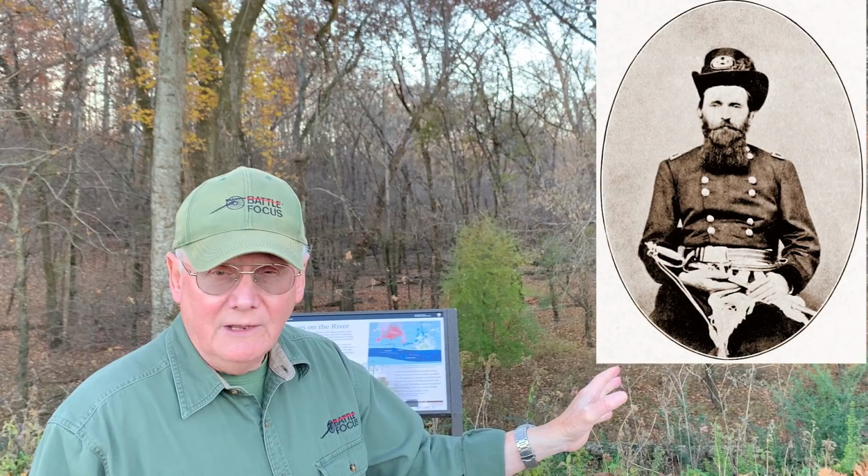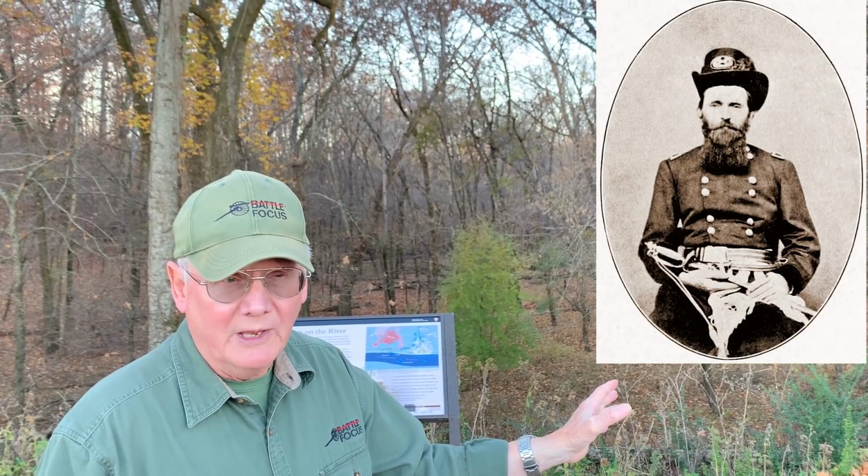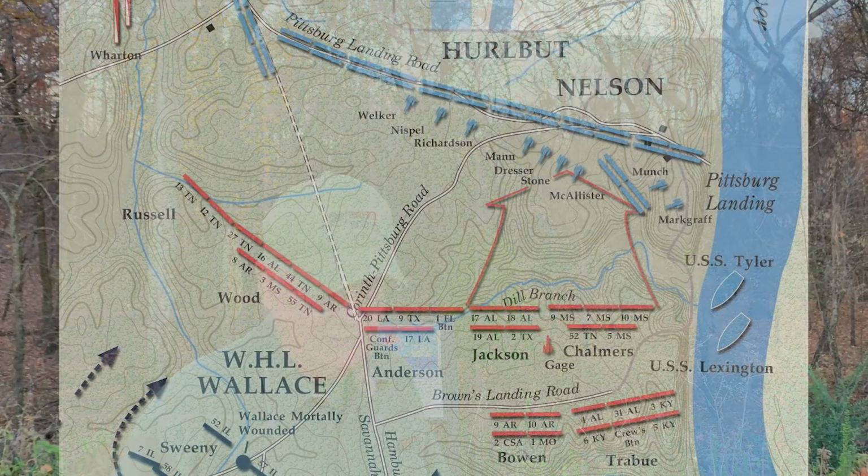And the sun is setting, the attack is faltering. The Federals, Grant has established his final defensive line. He's dug in like a tick on a dog's back. You're not getting him out of there now. And Beauregard will call off this attack at the end of the day.